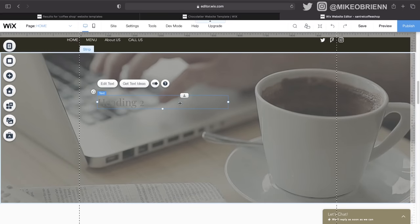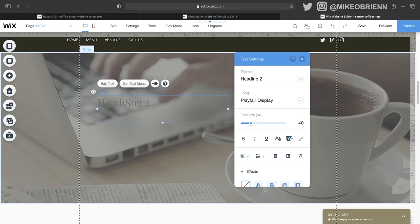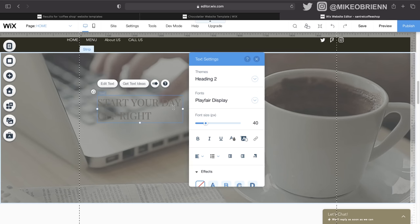And so we want to resize this, make it a little bigger. I'm going to change the font. I'm going to change the size of it. First, let's say start your day off right. There we go. So we know what size we're actually dealing with here. So we can narrow that down. Two lines, that's exactly what I'm looking for there.